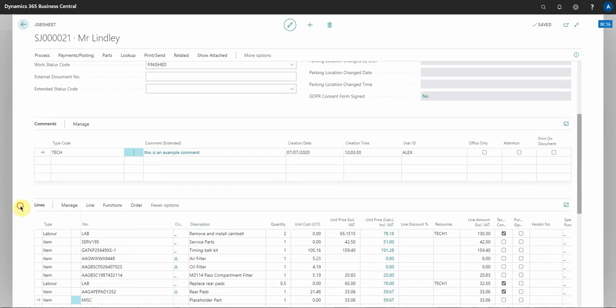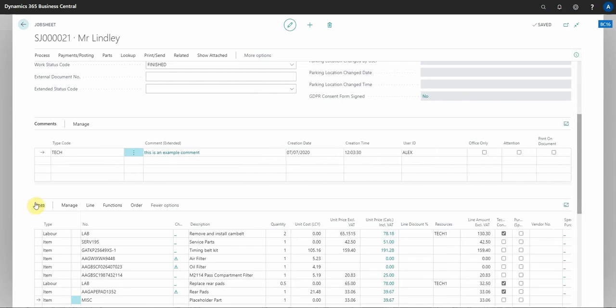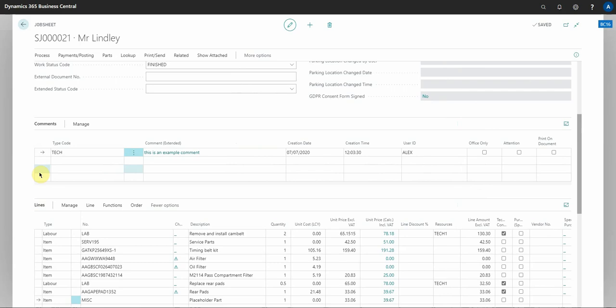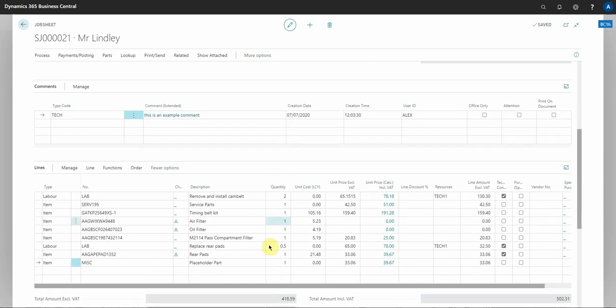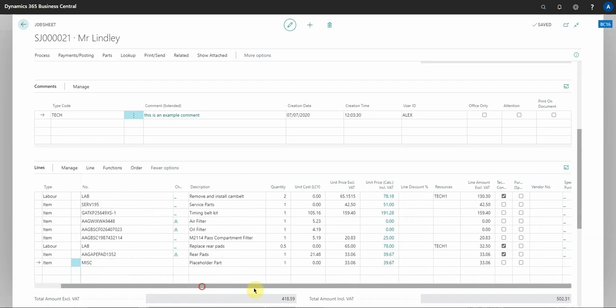But one of my favorites is the ability to toggle the fact box. So if I press Alt F2, then it will open and close the fact box. This is particularly useful for those that don't have a very big screen and you're lacking in real estate on the document lines, which introduces this sideways scroll bar, for example.